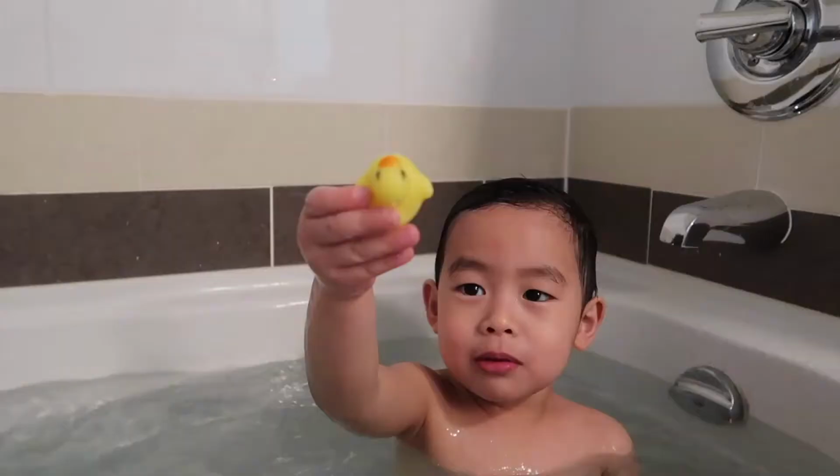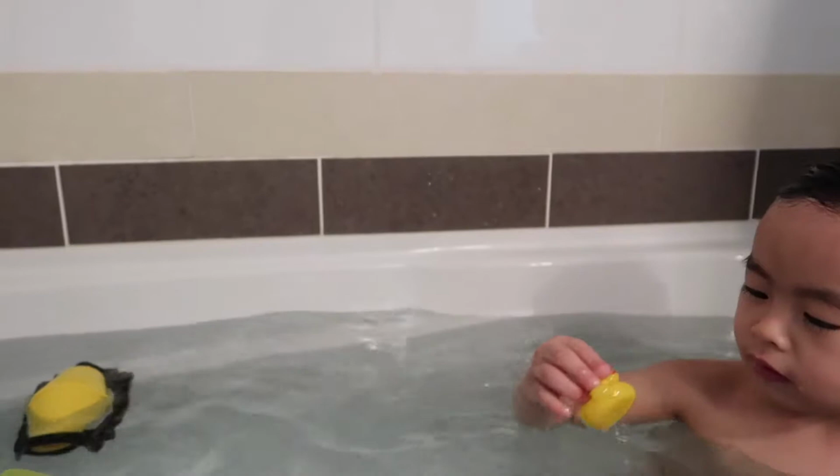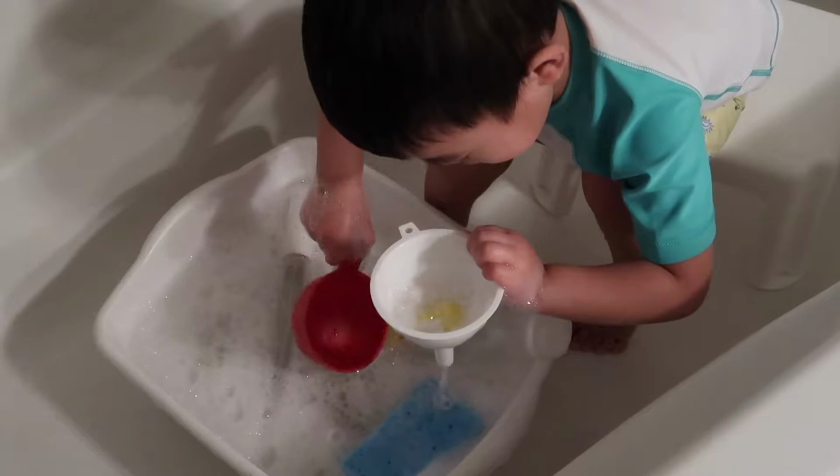Are you having fun? What is that? Quack. Quack, yeah. So basically if he plays inside the bathtub, he can play for like 1 hour. If I let him, he will stay more, but I usually limit it to 1 hour only.